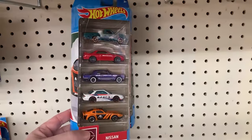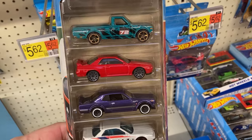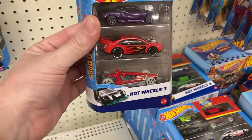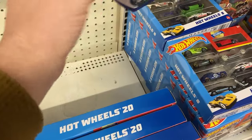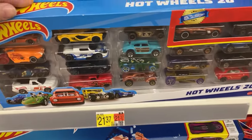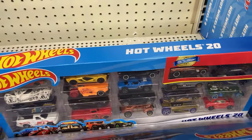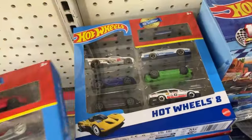Nissan pack. Haven't seen one of these in here in a while. Just in case you guys haven't seen this one before. Pretty good pack. I have it though already. Let's see what's in their little three packs. I don't know what that red car is. Kind of cool. It looks like an Eclipse, maybe. I do like that Lamborghini. Nothing interesting in these. Got a bunch of these. Probably the same old ones I've been looking at.